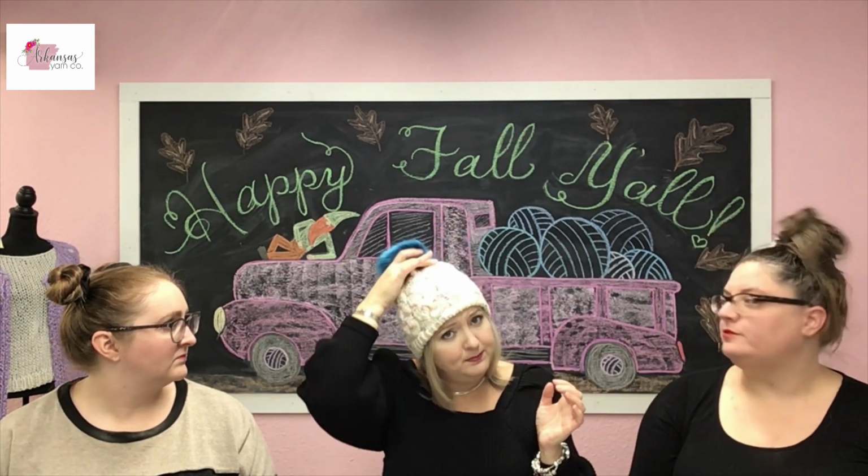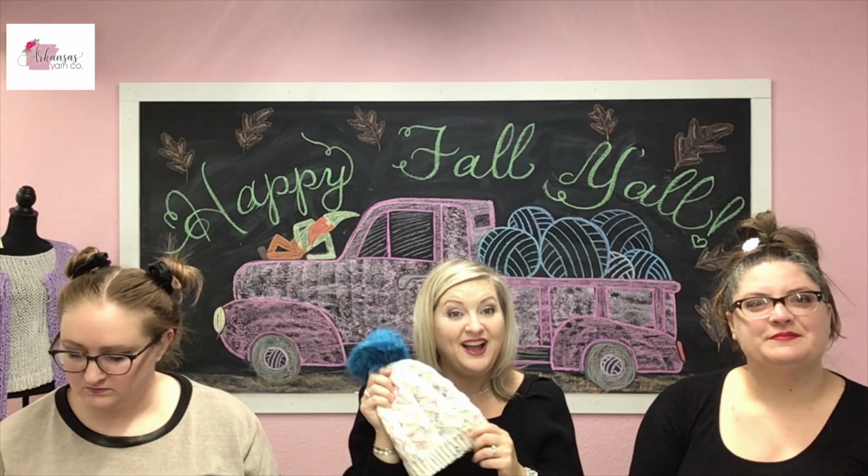The pattern is a lot of fun. Y'all have to go and get this hat pattern when it's released. I think it's going to be released on the 17th, just in time for winter. It's gorgeous. I didn't get a lot of other knitting done, but got this finished. It's pretty.